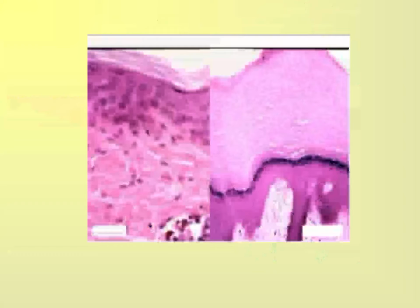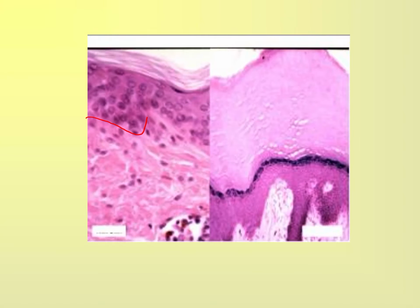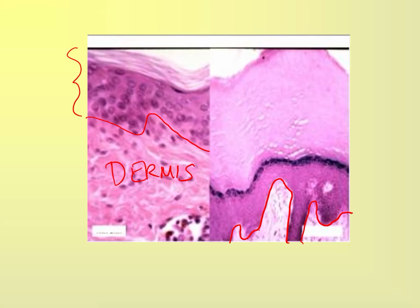All right, so let me just do one quick thing for you. This is dermis. Okay, this is a little bit zoomed in. You can see the dermis here, right? This is underneath the red mark. That's dermis, right? It's pale. Now, this is the epidermis of thin skin. This is the epidermis of thick skin.